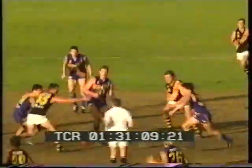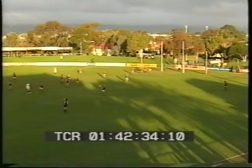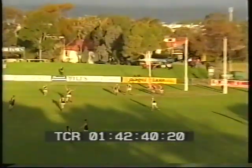30-minute mark of the third quarter on Coast FM local footy. Marr does well for the Bays. From well outside 50, I've seen him in the training drills. And he's got to aim for that right-hand side goalpost, or just outside the goalpost. Oh, didn't even go for it.